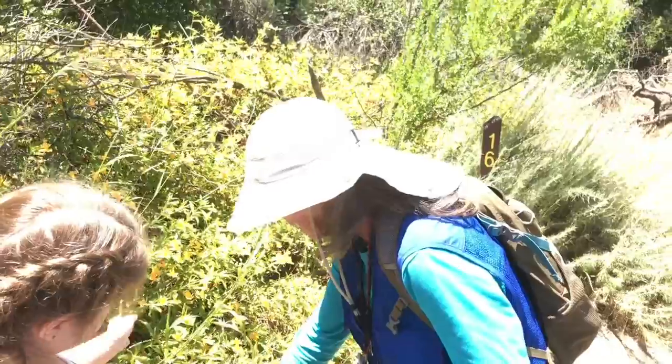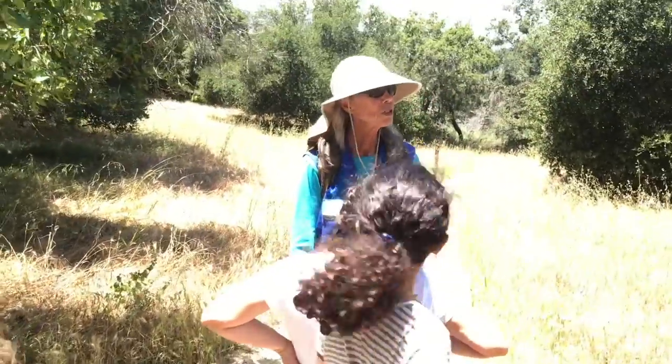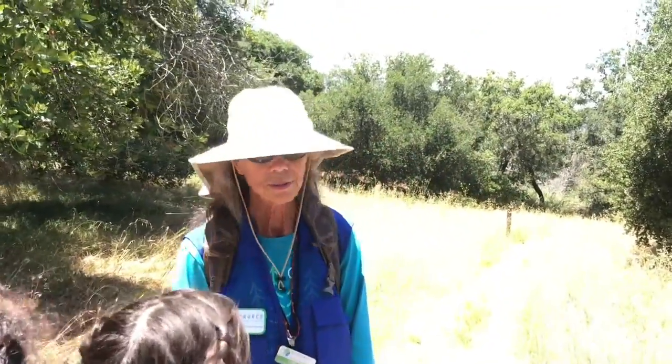Right here. But animals have been nibbling the top part of it. They don't smell like any. Giant, very large, old. How long has it lasted? Probably that tree was maybe 150 years old.